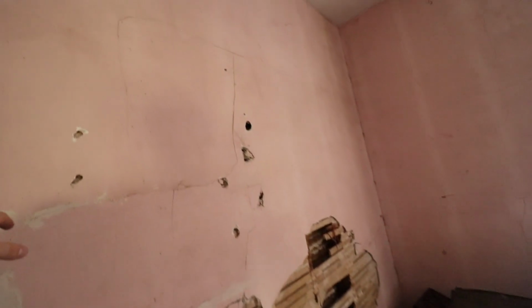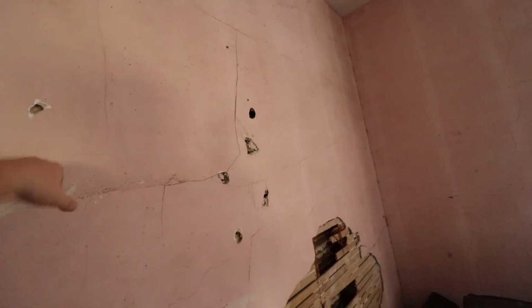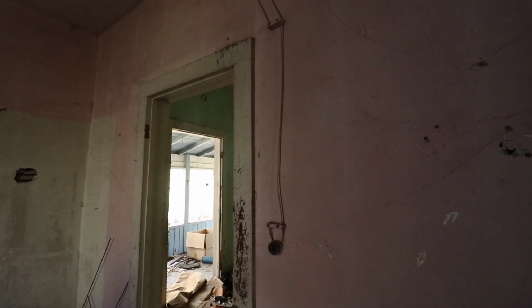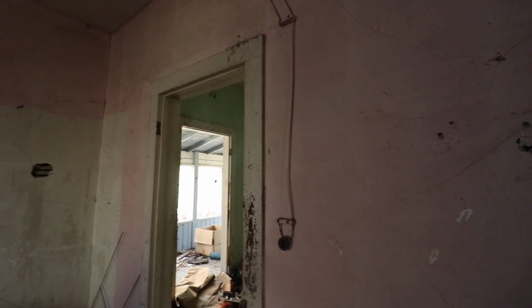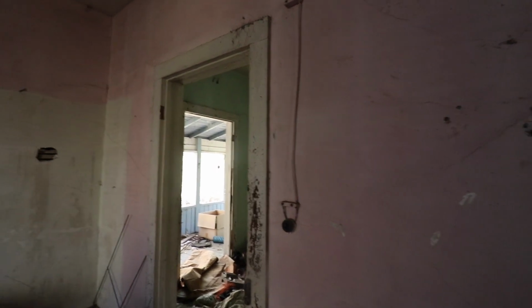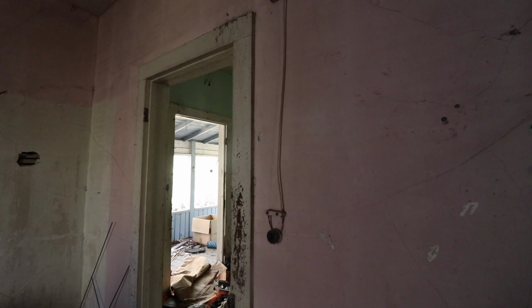One interesting thing about this room is that there's a pretty pink color here. This is a pretty cool build and it's fascinating. Again, you have more of these out of the wall light switches. So they created electricity here. I think when they first created this place, electricity wasn't as big of a thing as it is now, and so it shows you the date of this house.